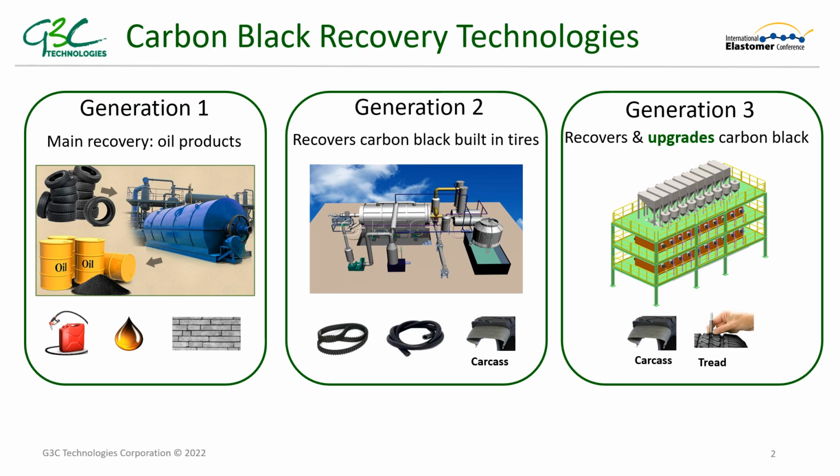At the Recovered Carbon Black Congress in Berlin in 2019, G3CT introduced the notion of three generations of carbon black recovery technologies, where the first generation is focusing on recovering oil out of the scrap tires, and the carbon black was a byproduct of this. Generation 2 focuses on recovering carbon black, which can be used in industrial rubber and plastic applications. It also can, in some cases, augment virgin carbon black for carcass of tires.